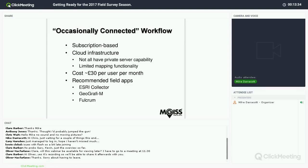For an individual license, and as we've seen the proliferation of all these cloud-based apps alongside our own development, something like an Esri Collector app, where a couple of years ago didn't have much functionality, now it is excellent compared to its predecessor, which was ArcPad. It's still got a way to go, but it performs very adequately as a cloud-based app for mobile GIS data capture.